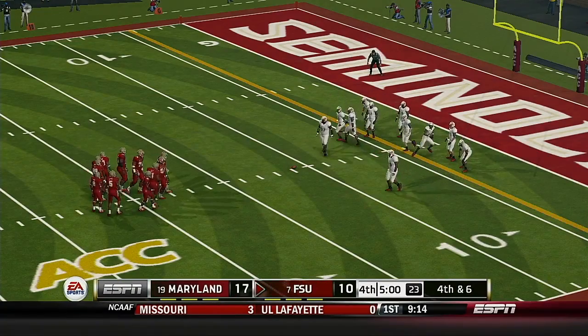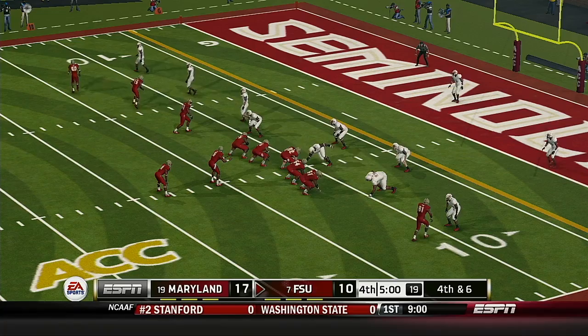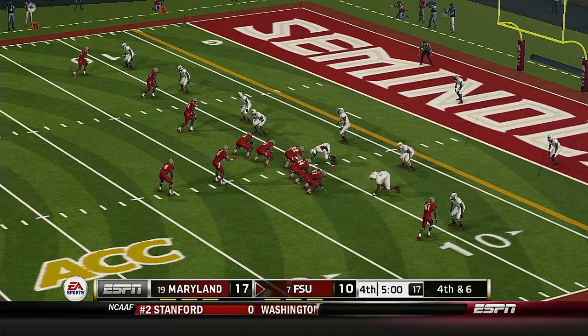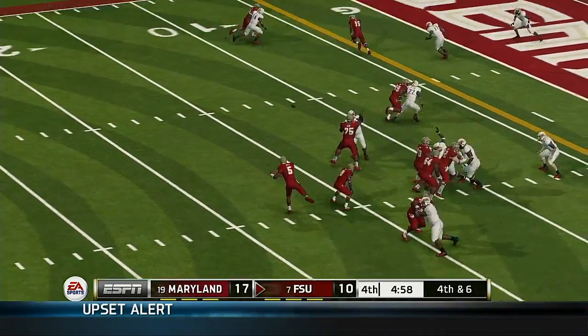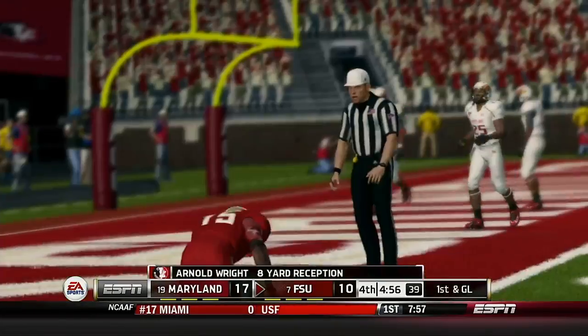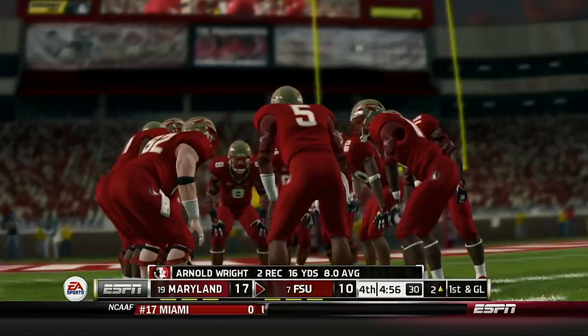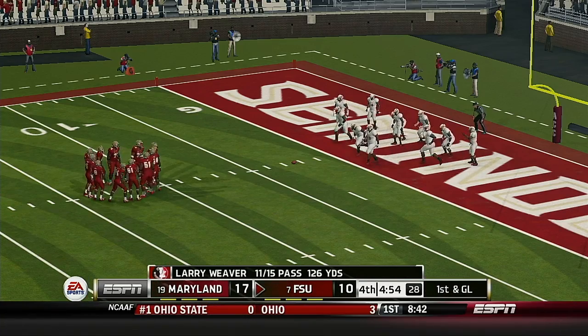Welcome back to the action here as we resume play here in quarter number four. And down he goes, right around the 2-yard line. This is the ninth play of this drive.